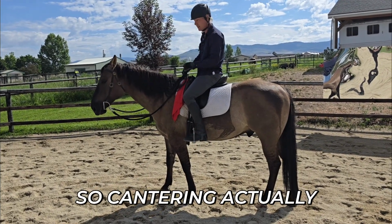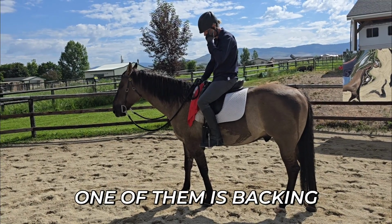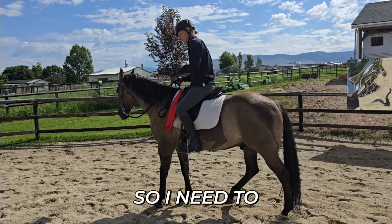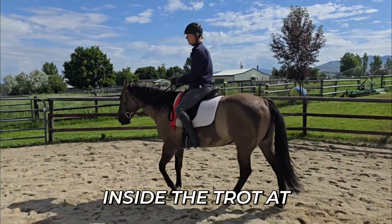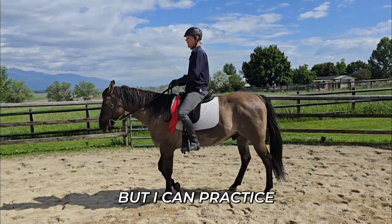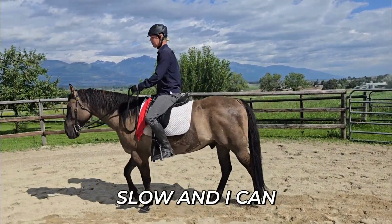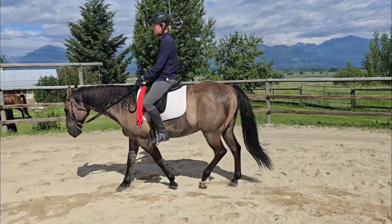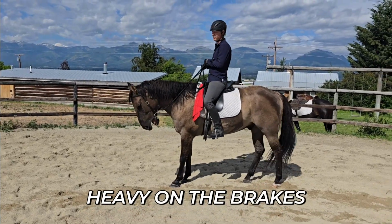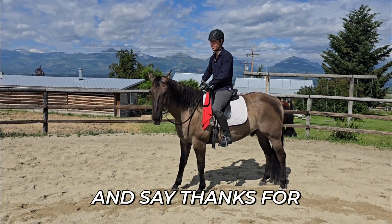So cantering actually doesn't just happen. It starts with a series of communication events. So one of them is backing, the other one is steering, and the other one is speed control. So I need to be able to work inside the trot at a slow trot and a fast trot, but I can practice at a walk. I can practice walking slow, and I can practice walking fast. And then I can practice slowing that down. And since he's still heavy on the brakes, I'm going to back off, back up a step and say thanks for coming back.